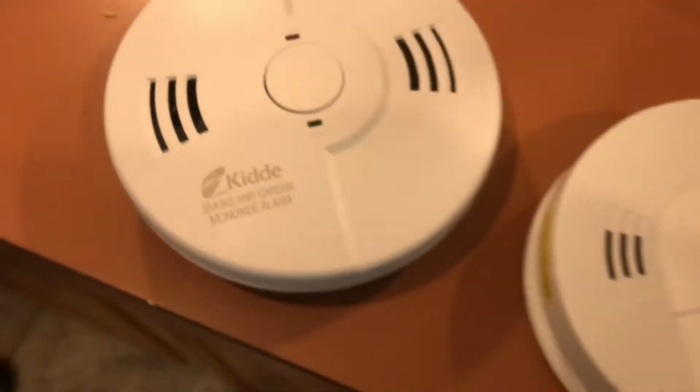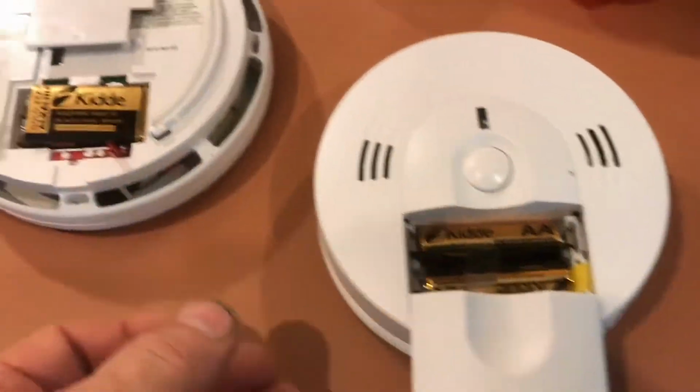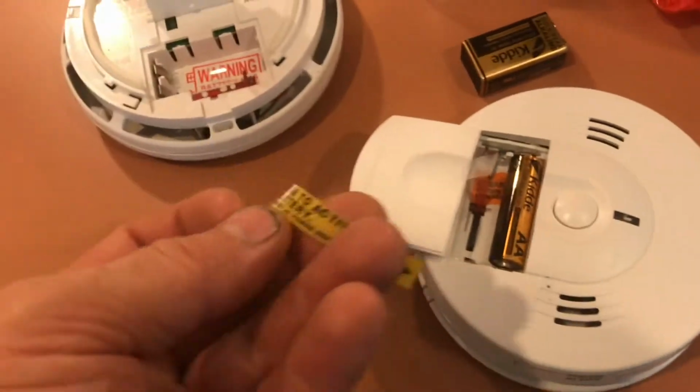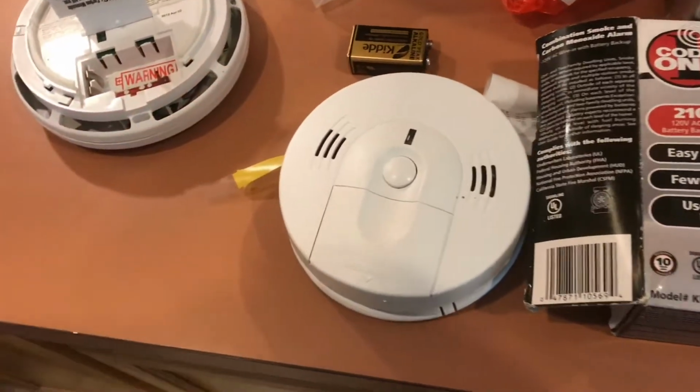Now, one thing I noticed a little different, I noticed the new model has 2 AA's instead of a 9-volt battery. I'm kind of glad to see this. These AA's are a lot cheaper. Hopefully with these AA's, the batteries will last longer.